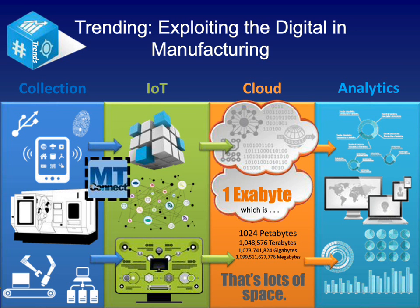And I borrowed this slide from our colleagues over at MTConnect. Basically it's one of the standards that are out there that allow us to exploit the digital data. So it is just a one-way connection that allows the data to flow off of your machine, off onto the IoT, the Internet of Things, right?